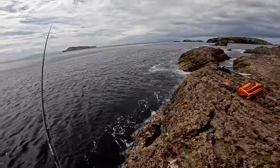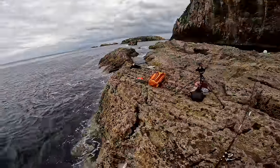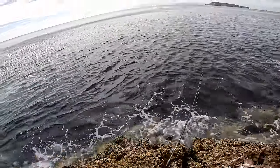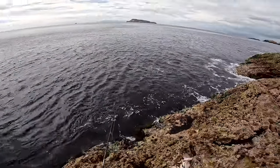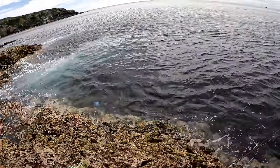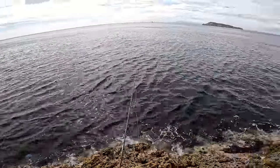Here comes that northerly. Woo! Swirling around here. Come on, kings. It has been so quiet for the kingfish. We're in New Zealand and I've only seen like two kingfish in a week. Anyway. At the moment, let me zip this up. I'm getting my face blown off.